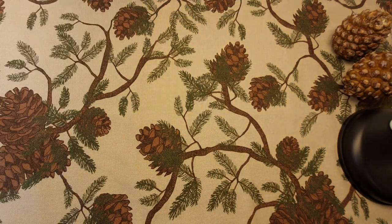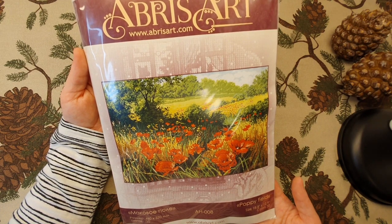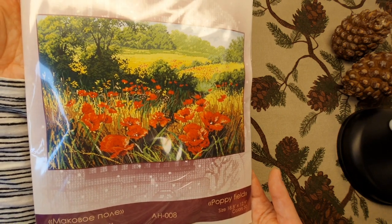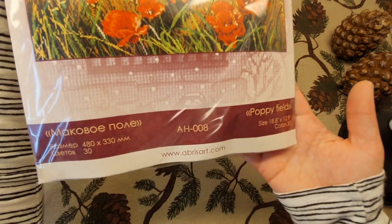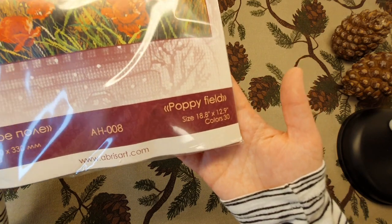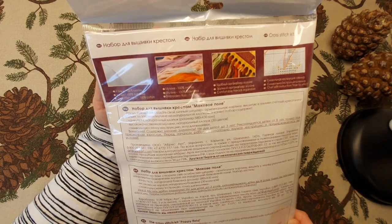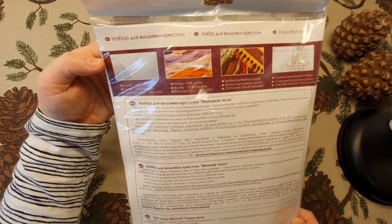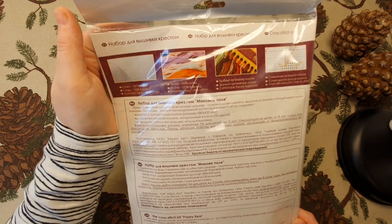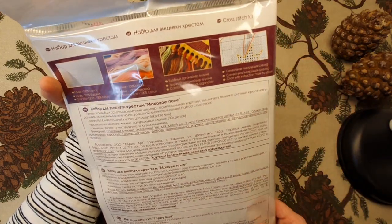And the last kit, this was by Aubrey's Art. A beautiful poppy field. This is 18 by 12 inches, 30 colors. And this is the fabric. This is just cotton Aida fabric, cotton threads or floss organizer, and the chart looks like this.